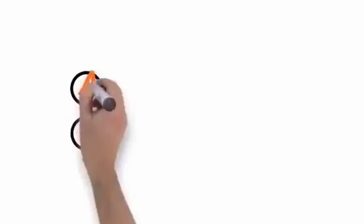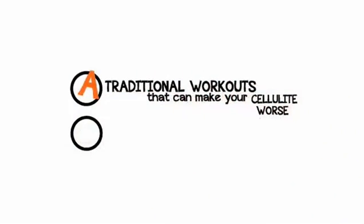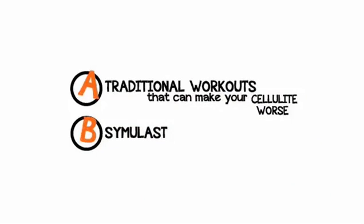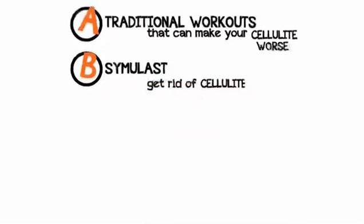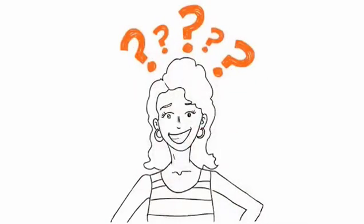Now you know two very important facts. There are traditional workouts that can make your cellulite worse, and there is a very specific method of lower body movements which give you Simulast, synergistic muscle layer stimulation, which do get rid of cellulite. And I realize you're dying to know, what is it about these certain movements that make my cellulite disappear?